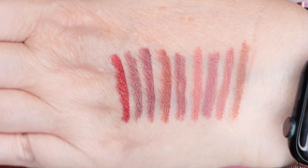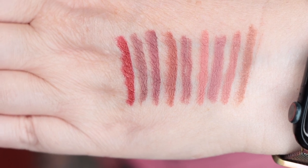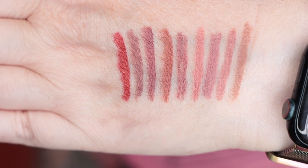I have to admit, I am typically too doggone lazy to apply lip liner. The only time I really do it is if I'm wearing a very dark lip color, or I usually do line my lips when I wear red, but other than that, I'm usually too lazy, not messing around with that. So, shall we get into some of these lip swatches?